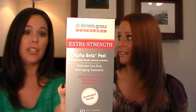First thing they sent, extra strength alpha beta peel pads. Box of 30. 2-step treatments here. I actually used this the other night, I hope you don't think this is weird. They come like this, so you have a step 1 here, which you apply, and then a step 2. So I'll just go through it. For step 1, you open this up. I'm going to show you, and then Mindy's going to tell you exactly what it does.